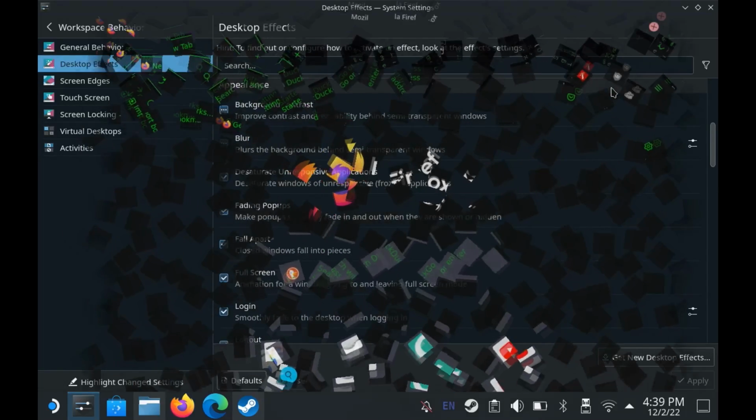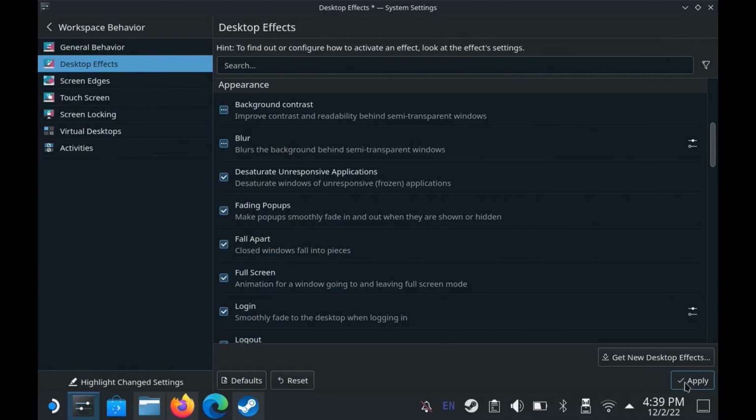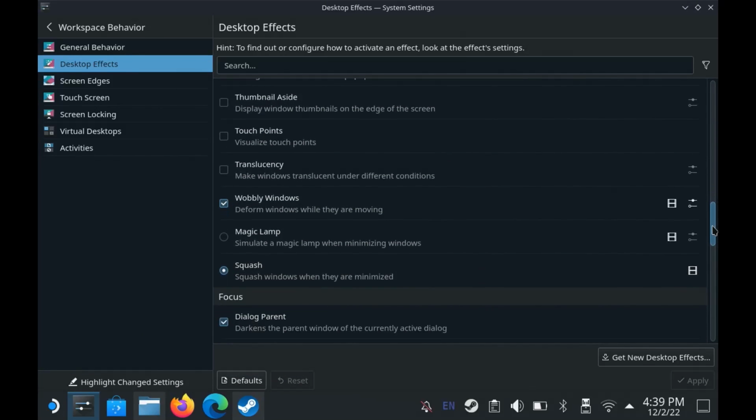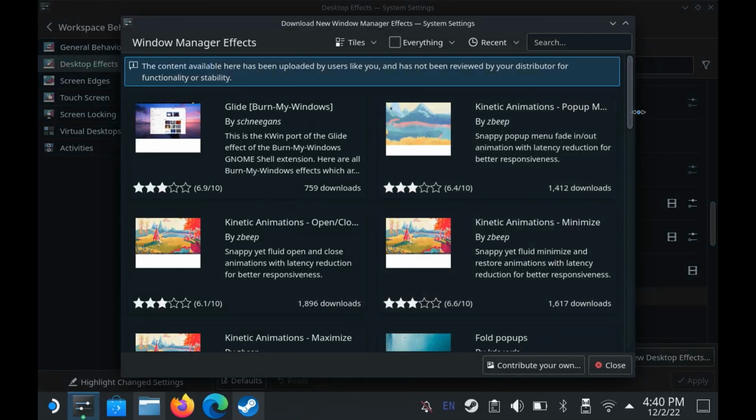You want your windows to blow up when you're done with them? Toggle Fall Apart, and watch your world shatter. Suck them into a magic lamp when you minimize them? And you can do that too. You can even install new effects if you're feeling extra spicy. Click here, and feel free to browse what's on offer. But we're not quite done yet.